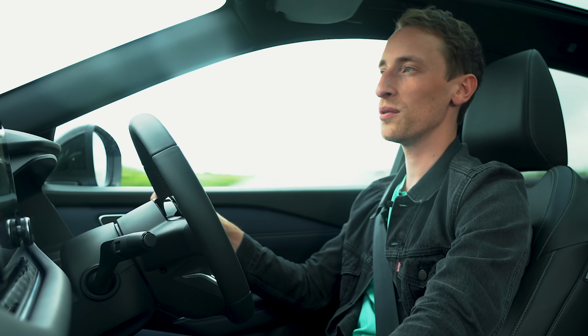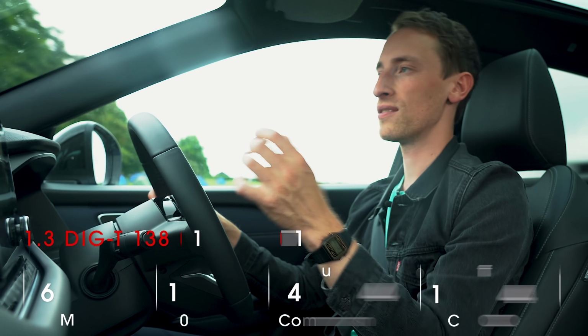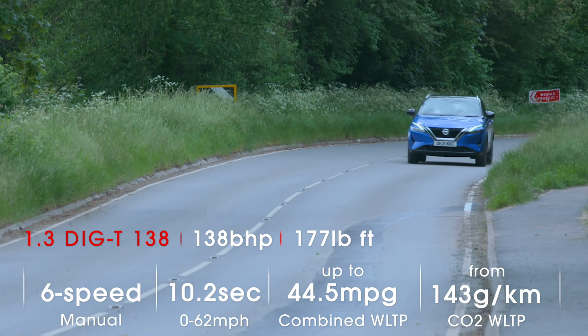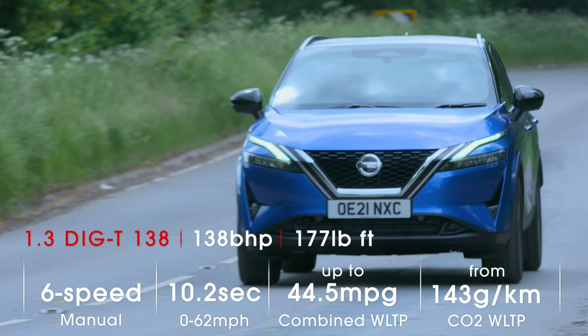We do though still suspect, even though we haven't driven it in the new Qashqai, that the lower powered engine is actually going to be the best value option in the lineup. It's about £700 cheaper. It has almost the same amount of low rev pull. So for most people, that will probably be all they need.